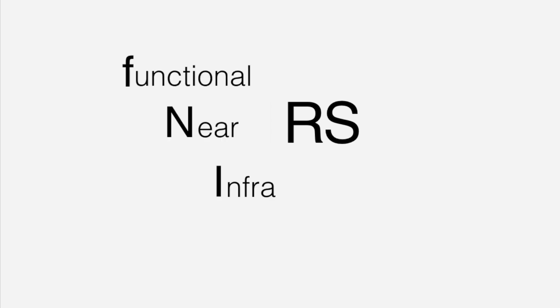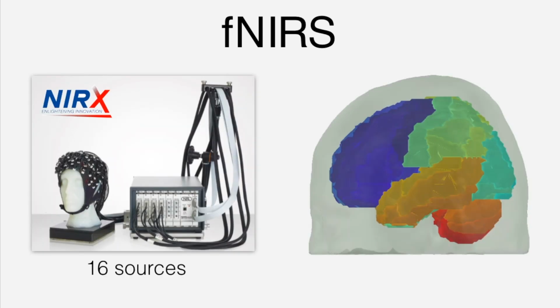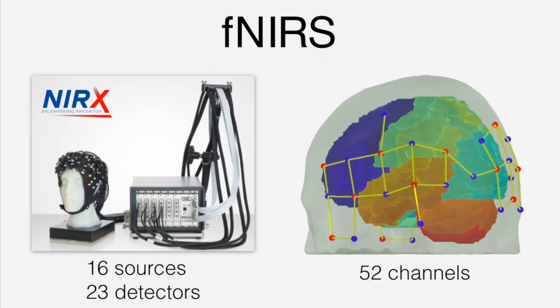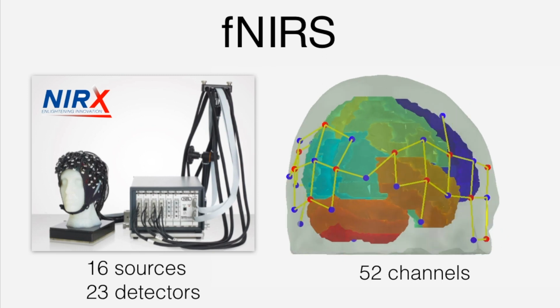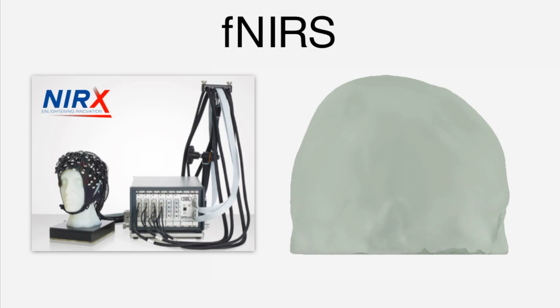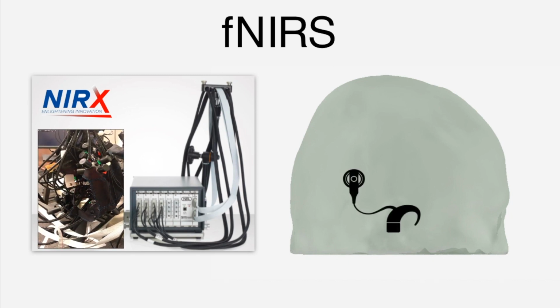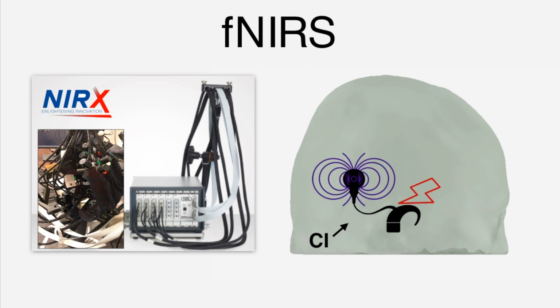fNIRS, or functional near-infrared spectroscopy, is a great neuroimaging tool that enables us to measure changes in blood flow and oxygenation to tell where neurons are more or less active. By wearing a cap that has 16 light sources and 23 detectors, we're able to measure activity across 52 locations on the brain. Unlike other neuroimaging techniques such as EEG and fMRI, this infrared light-based technology is both safe to use with implants and it isn't affected by either the electrical or magnetic components of CIs.